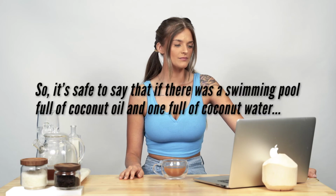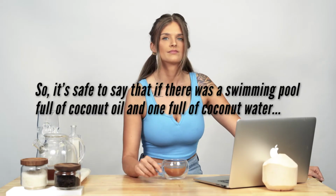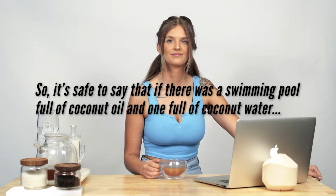So it's safe to say that if there was a swimming pool full of coconut oil and one full of coconut water, you would swim in the coconut water.